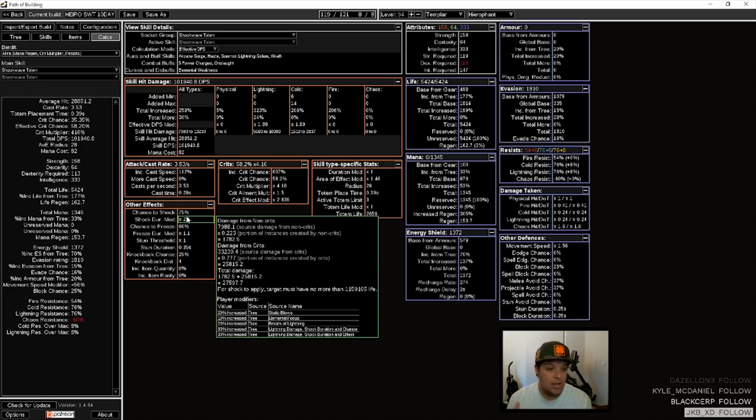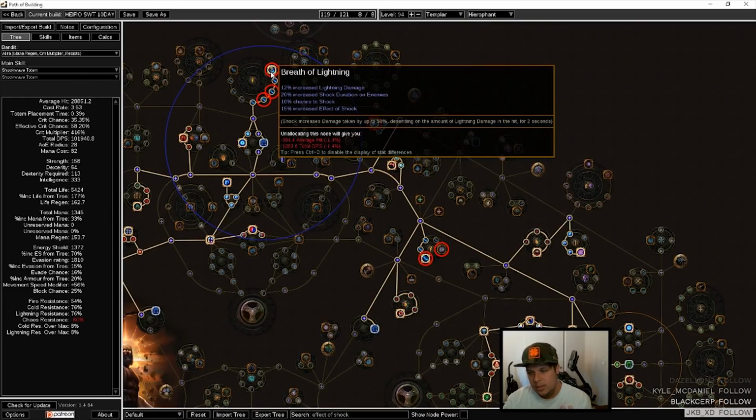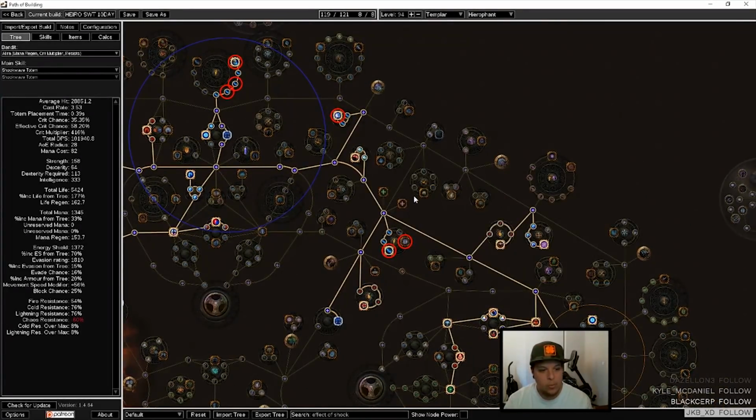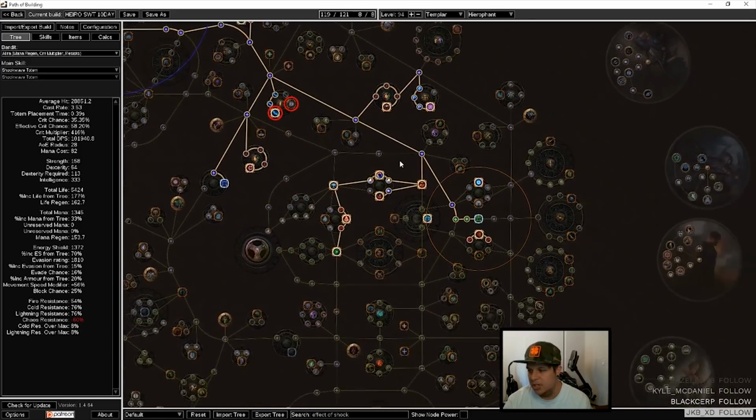It won't be as good as a 50% shock, but I believe it's either a 15 or 20% effect shock. So whatever, I'm going to be trying out shock effectiveness. About 2/3 of your damage will be lightning with this build. The rest of it will be cold damage, so you're still benefiting from the elemental penetration.